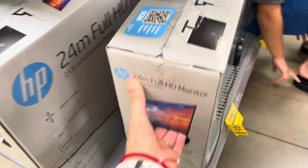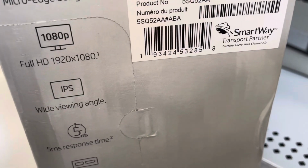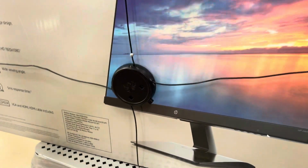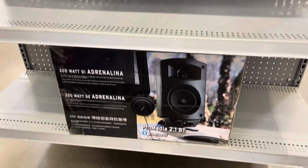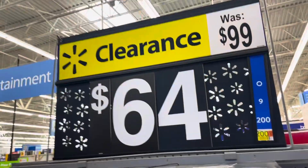Sometimes the barcodes are either covered up with a sticker or not visible, but here it is. And it's just the monitor though, okay? It's just the monitor, nothing else, for $89. Now we have this Bluetooth, and this is a Pro Media 2.1 for $64, was $99.